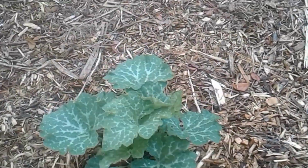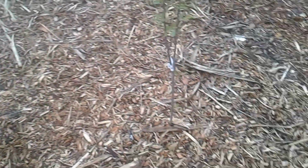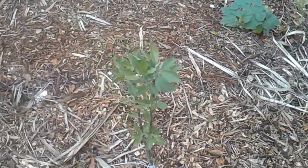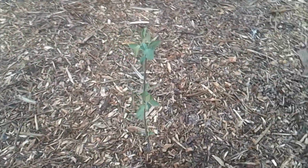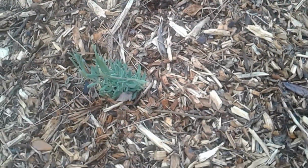More Seminole pumpkin. That's two plants in one hole there. I gotta thin that out. This is an apple tree. It's the Golden Dorset apple. So I just planted that bare root a couple weeks ago. Trying to grow a pineapple there. Pigeon pea. This is the Anna apple. And it's got lavender down here next to it.